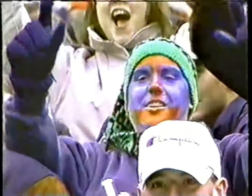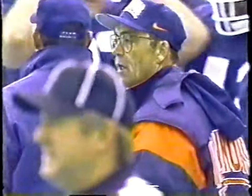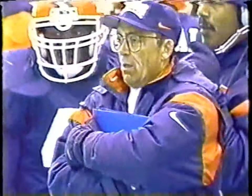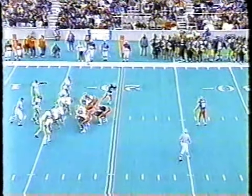On 3rd and 10, they went to the ground game. Well, when you're on the 20-yard line, 3rd and 10, going into a stiff wind with as aggressive as Iowa's defense is, you don't want to risk the sack. You don't want to risk the turnover. Here, at least, it looked as though Illinois was trying to get in better field goal range.